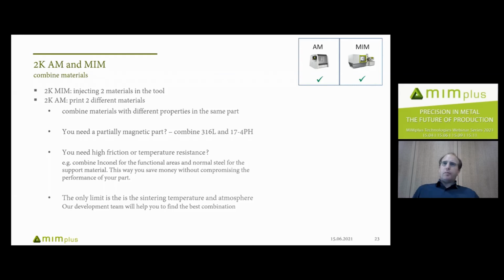There are different possibilities to use this. The only limit is they have to be sintered together. So the sintering temperature and sintering atmosphere must be similar. And if you have questions to this, our development team will help you to find the best combination for your demands.